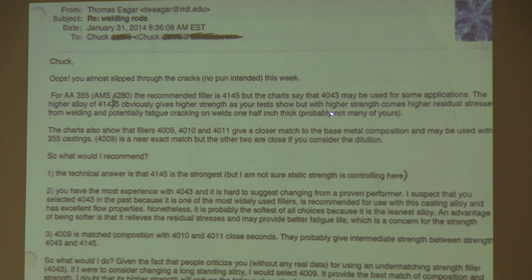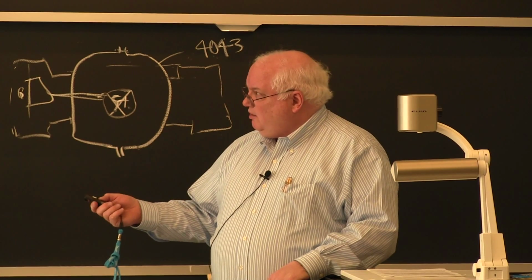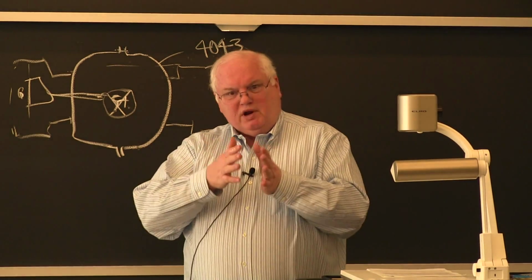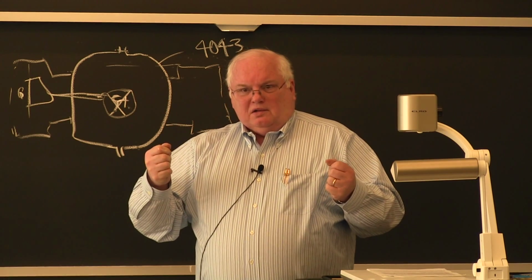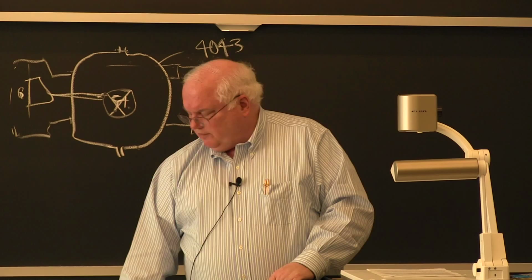4145 gives the highest strength because it's the highest alloy. But if it has higher strength, you're going to get higher residual stresses. I mean, 4043, you weld it, and if it's the weakest link in the chain, it's going to stretch the 4043 as the metal's shrinking. You'll get stretching of the 4043, and the maximum stress in the weld is going to be at the level of the strength of 4043, right? Whereas with 4145, with higher strength, your maximum residual stress is going to be essentially the strength of the base metal, because that's the part that's going to yield. Think of this as a tensile bar made of two different materials, and you pull on it, the stuff that's going to yield in that composite tensile bar is the soft material. And that's going to limit the residual stress to the softer material.